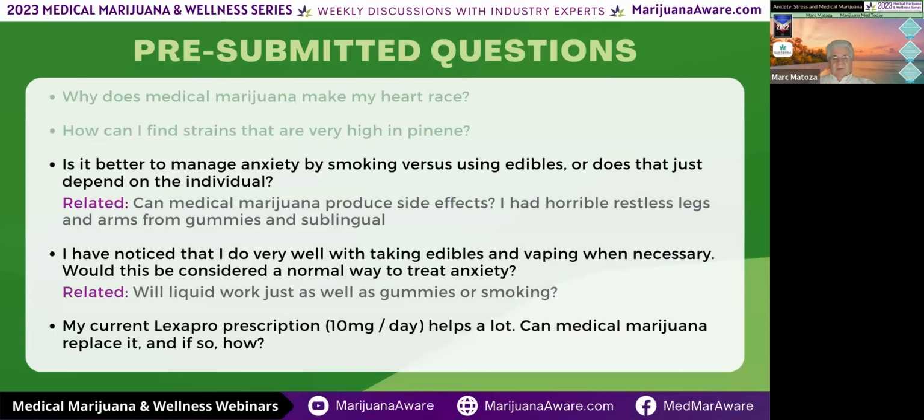And I think what you're trying to point out here is that when you're trying different products and getting side effects, this is where working with a professional, like a consultation, can help you identify the terpenes that you're using, what it's doing, what side effects, and then of course, which routes of administration can help you. Your thoughts on that, Manny?